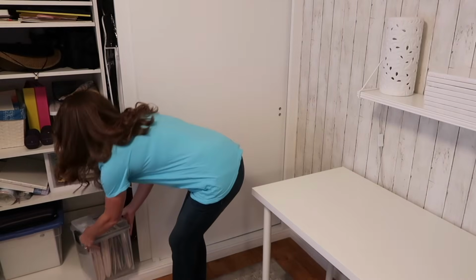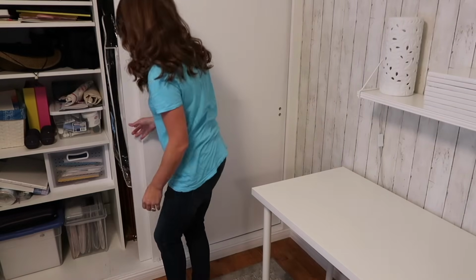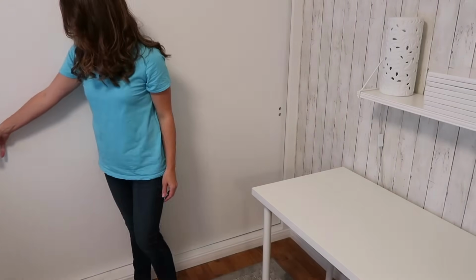And then if there's ever someone in your home that needs to find something, they know at least if they go to this one location, they're more likely to find what they're looking for, rather than having little areas in the kitchen and in an office and in a bedroom. Just put it all in one spot. This helped me so much.